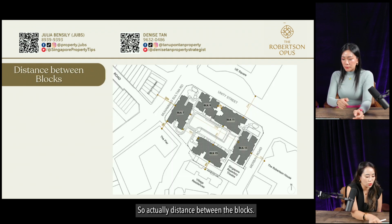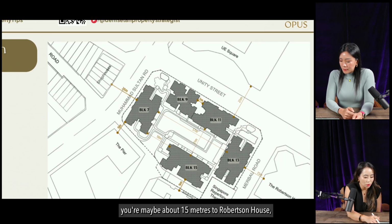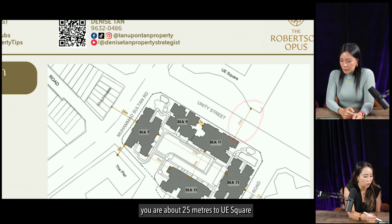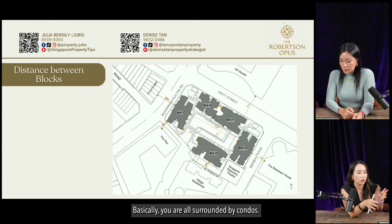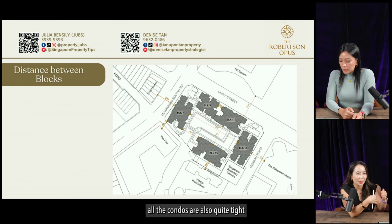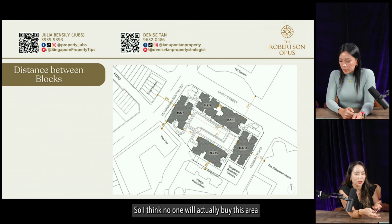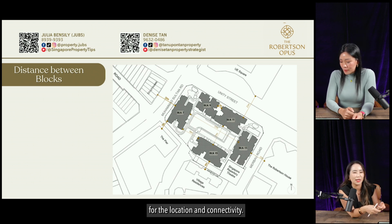So actually, the distance between the blocks: you're about 15 meters to Robertson House, about 25 meters to UE Square, and about 26 meters to Mohammed Sultan. Basically, you are all surrounded by condos. But I think in this area, all the condos are quite tight in terms of spacing next to each other because it's so central. So I think no one will actually buy this area for the view per se, but a lot of them really buy for the location and connectivity.